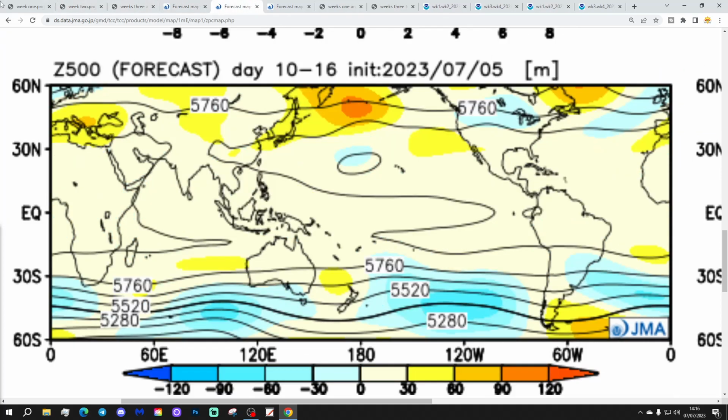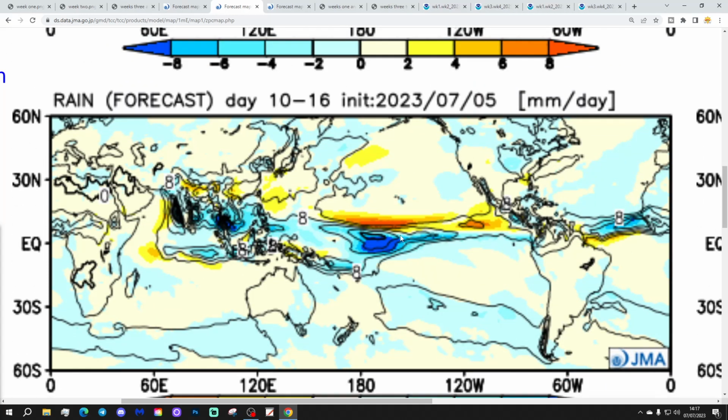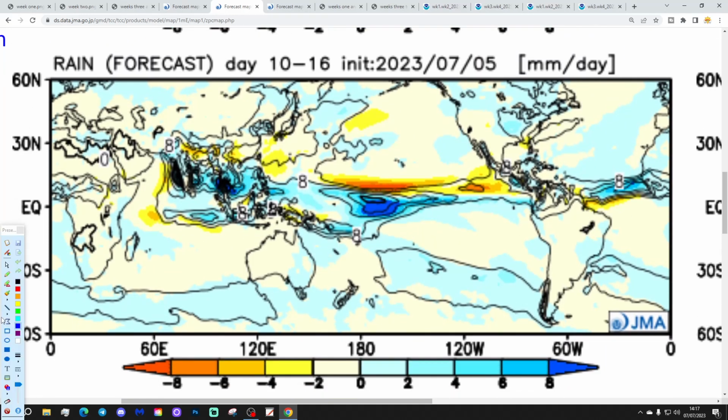Into week 2, which is going to be the 14th to the 21st of July, again, we've got plenty of low pressure in the Atlantic into western and also northern Europe. The temperature anomaly has come down to be about average. That was slightly above, but about average really. Temperature anomaly within a degree of normal, and for precipitation it's another wet week as well for the UK and for Ireland.